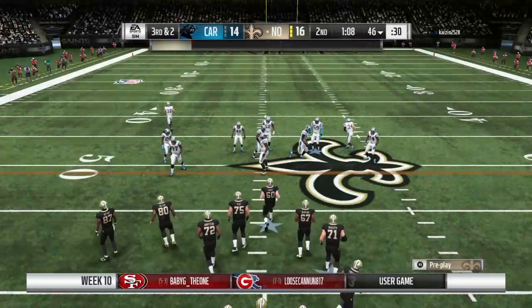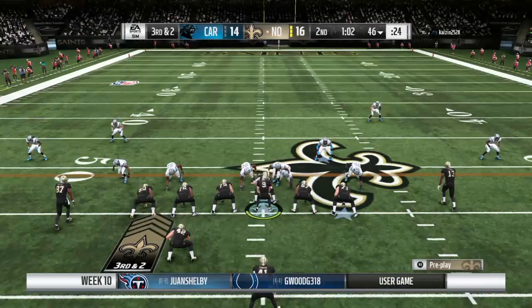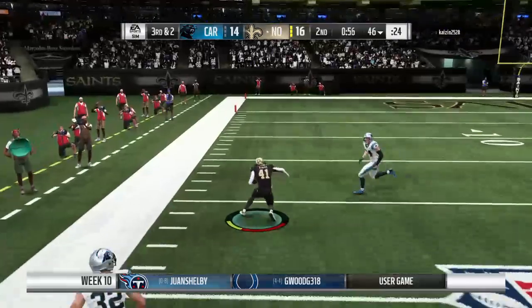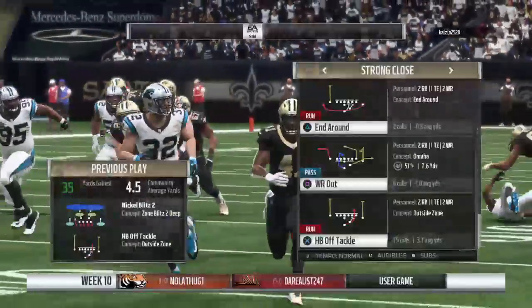The Saints on third down, just 1 for 5 to this point. Here it's 3rd and 2. Here's Kamara trying to run for it. Kamara's got the first down and then some. That one's good for 35 yards on the ground and a first down.